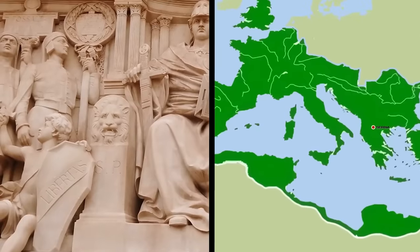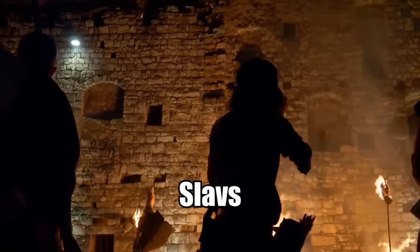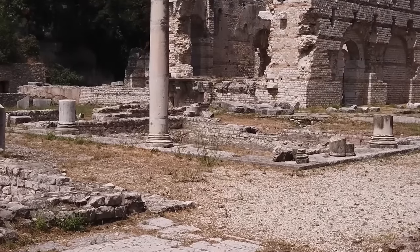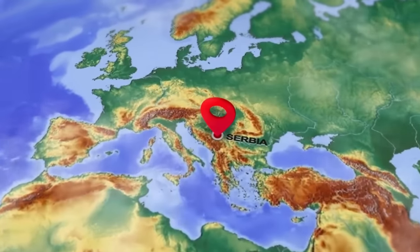What you may not know is that Serbia was part of the Roman Empire for roughly 600 years. It wasn't until the Slavs arrived in the Balkans in the 6th century AD that the Romans lost their power over the region. And because of this, there are plenty of archaeological artifacts hidden throughout the small Eastern European nation.